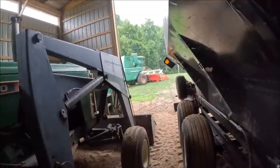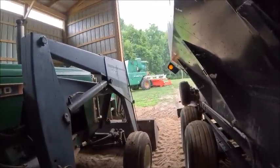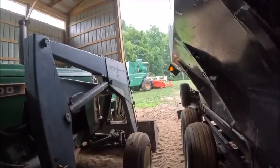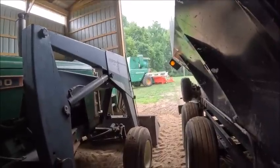But I might want to be making a phone call to see if I can line up a dryer, just in case it does come to that, so that I can run it through a dryer as I'm cutting it, and then it can go from the dryer back into a truck into the elevator, and I don't got to worry about it. That would be ideal.